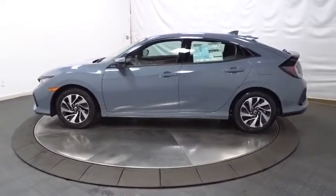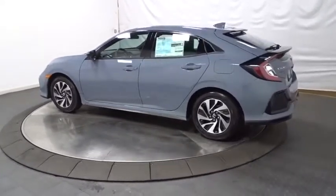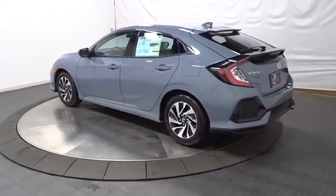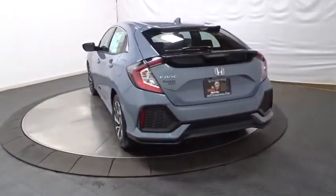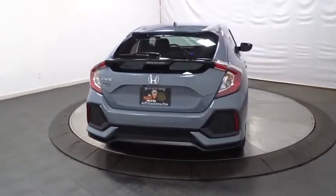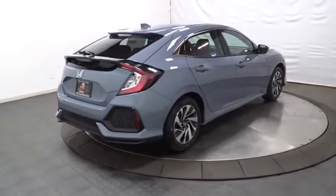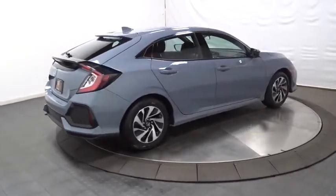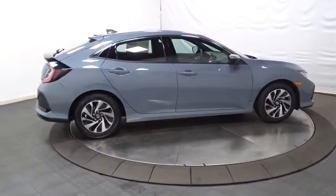Keyless entry, backup camera, Bluetooth, front wheel drive, clock, trip computer, day and night rear view mirror, tachometer, outside temperature gauge, brake assist, automatic air conditioning, engine immobilizer, body color door handles, four-piece floor mat set, low tire pressure warning, power rear window sunshade. Searching for a dependable vehicle that looks great too? You found it, so stop in today.